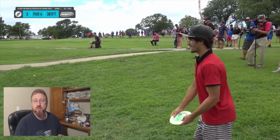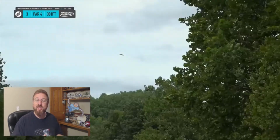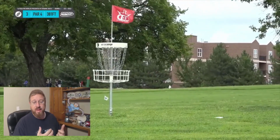Let's take a look at a perfect approach shot. So this is off of a drive from Nico, and he's actually a little bit short of the spur cutting across the fairway. Nico is going to go with the big hyzer. He's back far enough from the trees to have a decent angle, but he's not back so far where the distance is going to kill him. Now, Nico is able to get it wide enough around and get back and have the easy birdie look.